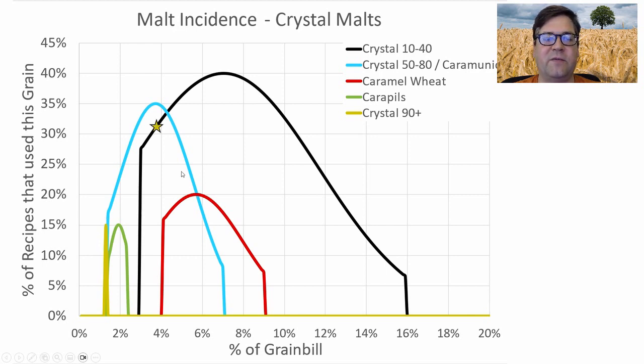I'll be using right around a low amount of medium or light crystal, and then medium crystal, an even lower amount, to give me that percentage that I'm looking for in the grain bill. So a mix of these two.